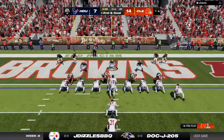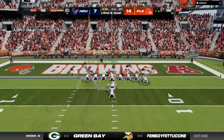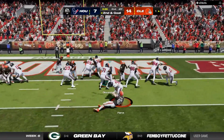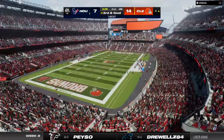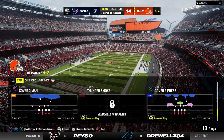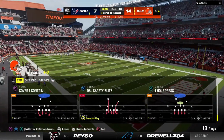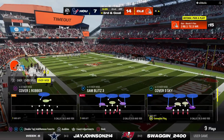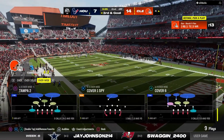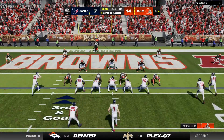2nd and goal from the 1. Here's Pierce. He's going backwards here. Now they come in and drop him all the way back at the 4-yard line. And now 3rd and goal coming up. The loss on 2nd down, that just means this crowd's going to get even louder. And they'll get a little bit of extra help from the defenders as they exhort them to join them in the effort.